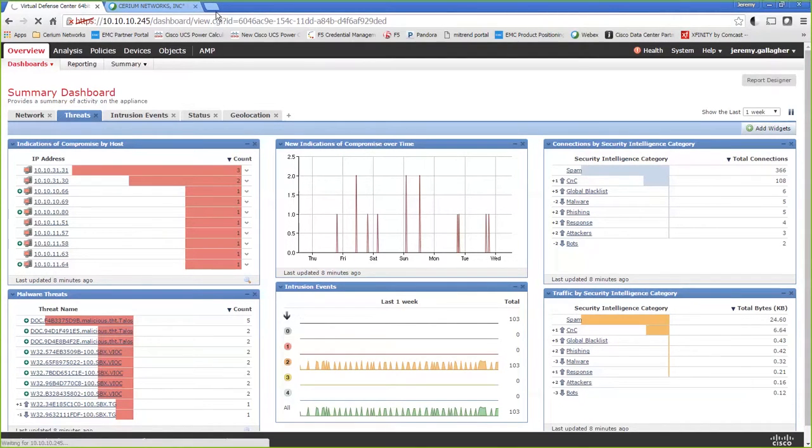And the AMP for Endpoint piece is an additional tool that we use, but it's a different proof of value if you want to do an entire block of that and just look at that piece, as opposed to just the AMP for Network and SourceFire piece that we're talking about here.